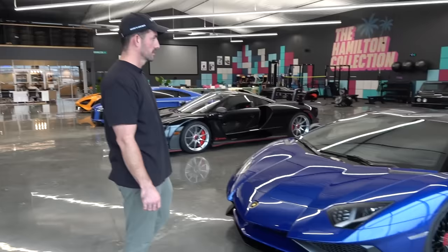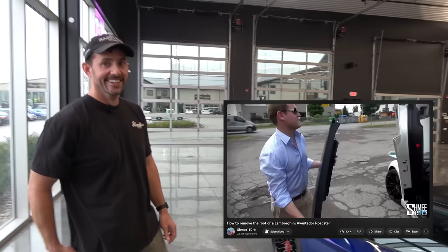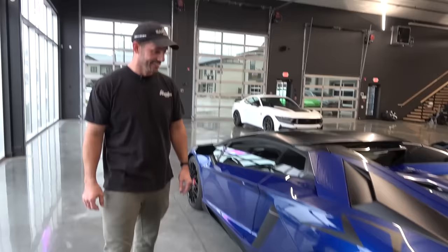So, one of 500, Aventador SV, roof panels go in the front, which obviously you knew how to do. I had to look up one of Shmi's videos to learn how to do that. It was amazing. I love it. There is a how-to on taking the roof off an Aventador Roadster. It came in handy. They're a little complicated. They are a little complicated.